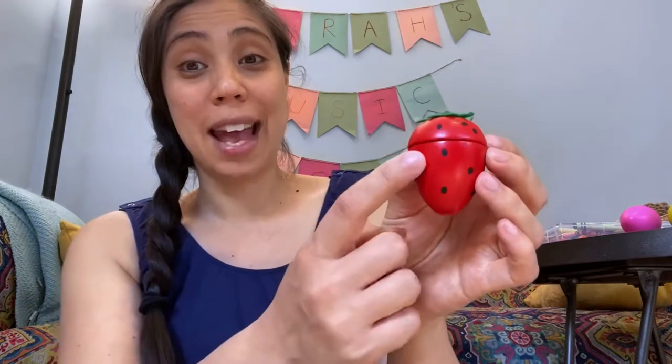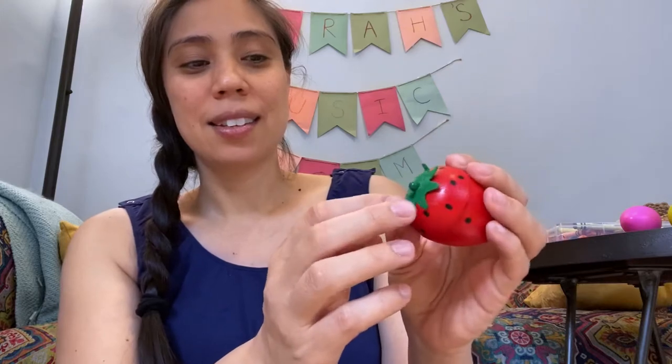Let's take a look at, what is this? What does that look like to you? It's not a real fruit, but it looks like a strawberry. That's right. What colors do you see on the strawberry? Red. These are supposed to be the seeds. The seeds are black. And then green.